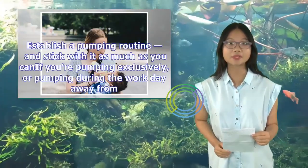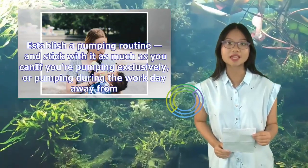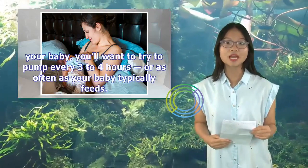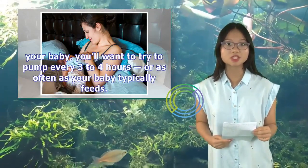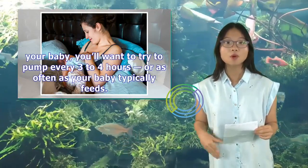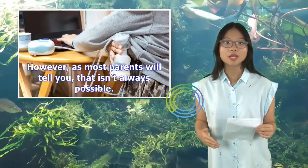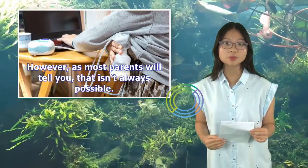Establish a pumping routine, and stick with it as much as you can. If you're pumping exclusively, or pumping during the workday away from your baby, you'll want to try to pump every 3 to 4 hours, or as often as your baby typically feeds. However, as most parents will tell you, that isn't always possible.